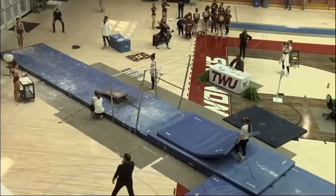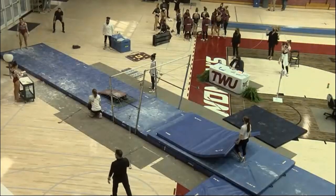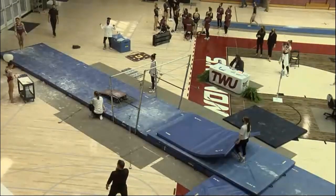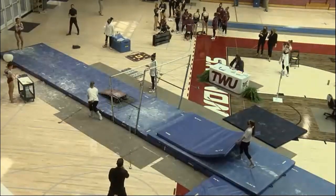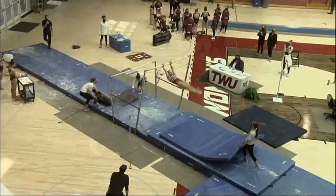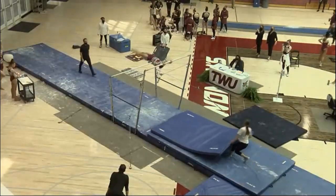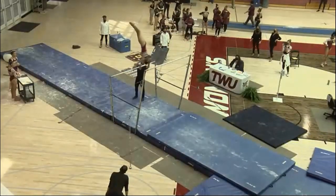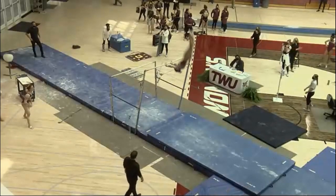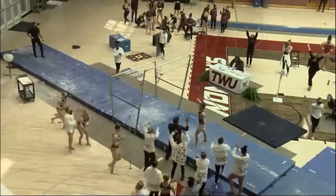Looks like they'll have Carrie Thomas next, second to last in this rotation. Alrighty, and we'll see how Carrie does today. This is really important for OU. They just had that fall on the last one, Reagan Smith. So it's important to see how Thomas does on this. Got a little bound into that high beam. Good catch. And here she goes on this dismount. Really great landing. Very good right there.